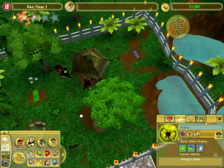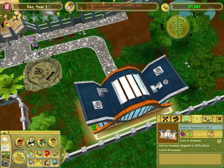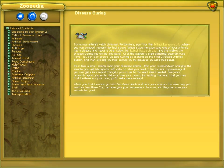Specific. Be more specific. Let's see, disease curing. You know, never throw away your textbooks. You never know when they're going to come in useful like this. Yes. Okay. Okay.